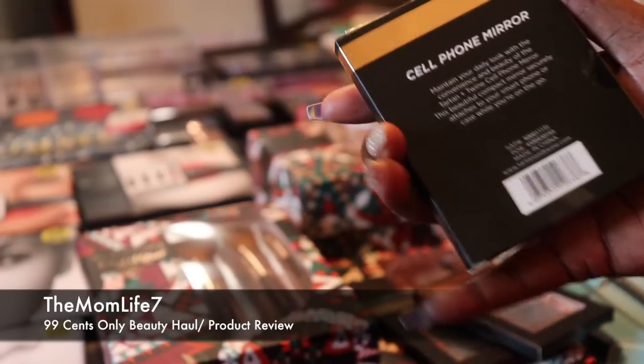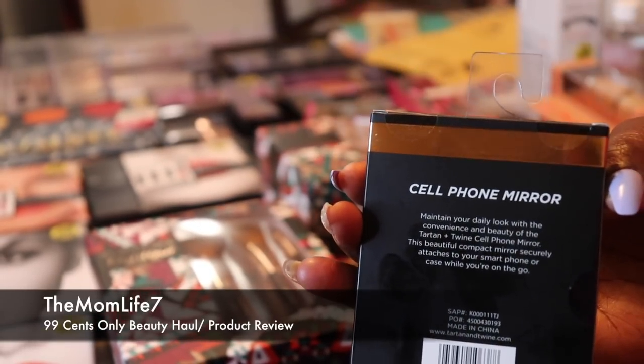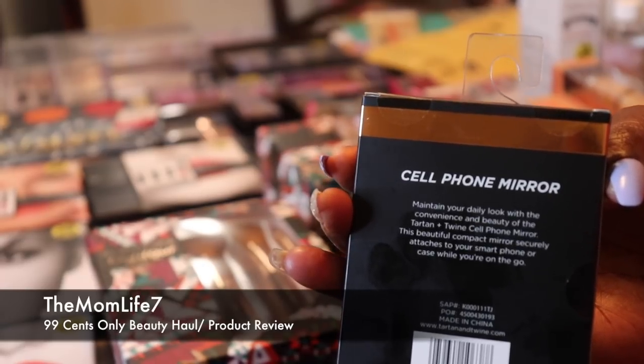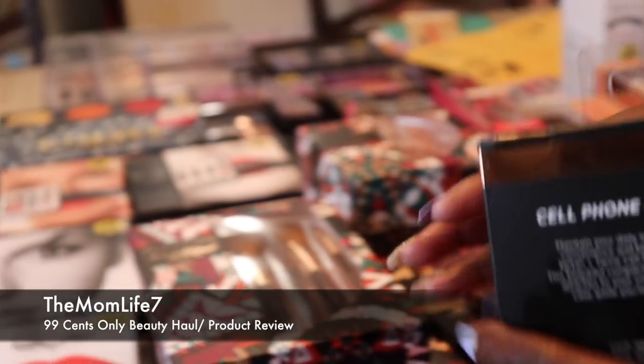The back looks like this. This is a cell phone mirror. I never heard of these before, and I thought it was pretty interesting. So I actually grabbed 3 of them. I think I grabbed one for me, one for my daughter, and I got one for a giveaway.